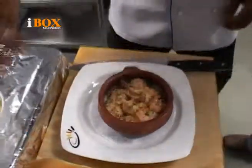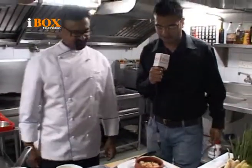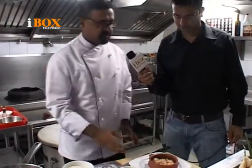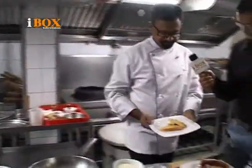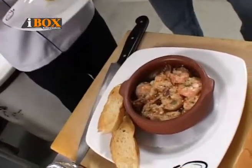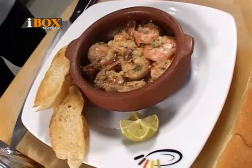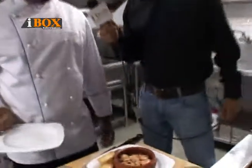So you can still see the spluttering of olive oil in the cazuela pan. I just can't tell you what the aroma smells like. And now what is missing here is the garlic toast. The bread is ready, and here it comes. So these are 2 slices of bread and a lemon wedge. If people want to be a little more tangy, they can squeeze the lemon into this, and this is the final dish of gambas al pilpil.